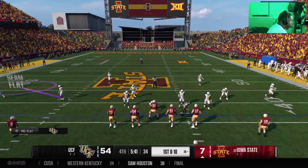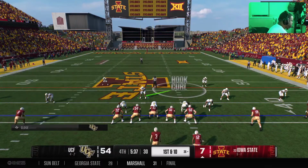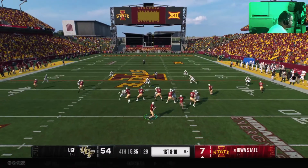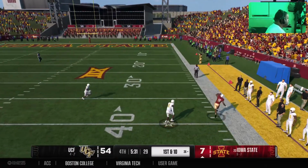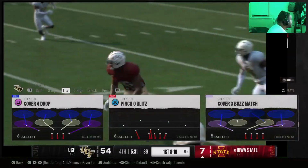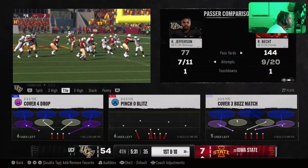The Cyclones with the 1st and 10. He wants to throw. Unloads to the right. Oh, good pass. It's caught. He's run out of bounds, but not before turning in a big pickup and moving the sticks.